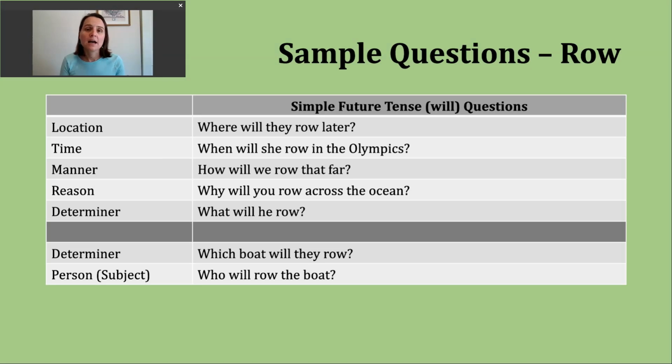With this determiner, we need a noun or a noun phrase to follow which. So here, we'll look at the example, and this might make it a little easier to understand. Which boat will they row? So I need to sort of give options, right, with that question word. So here I have which boat, and then my pattern resumes. I use will, I use my subject, I use my base verb.